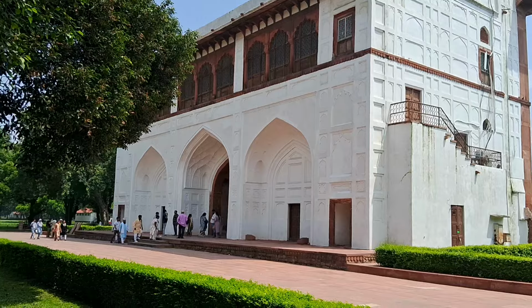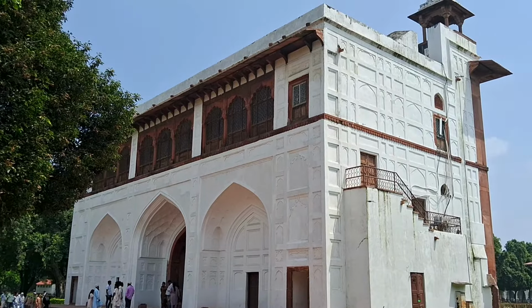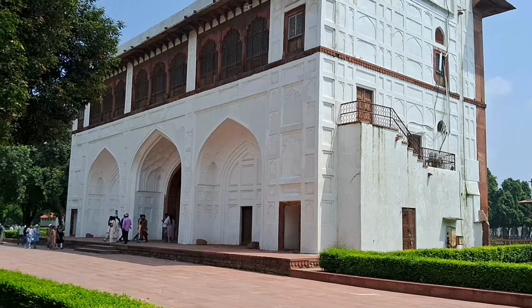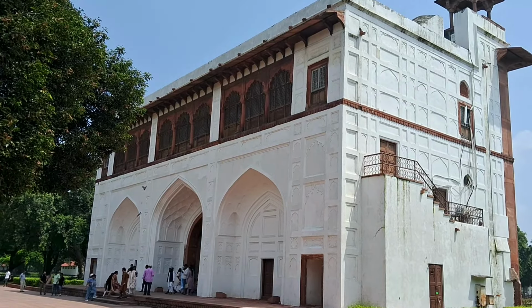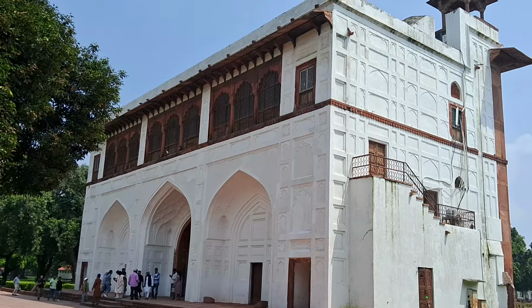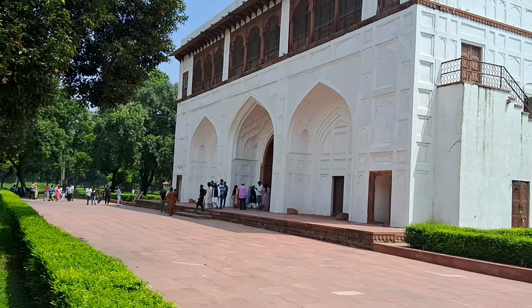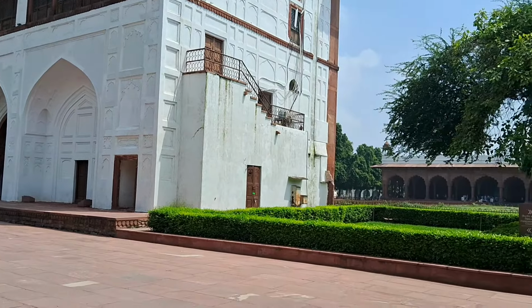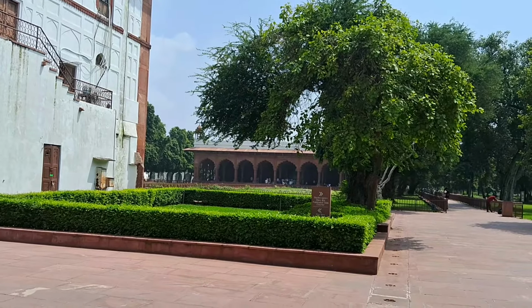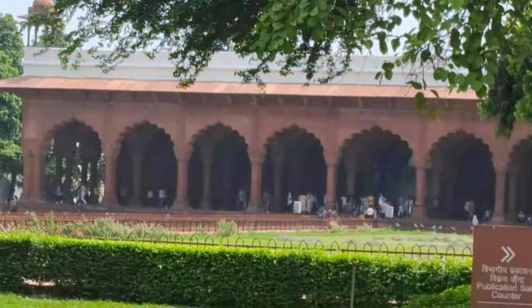And what we are looking at is called the Naubat Khana, or the drum house. So the musicians used to sit at the rooftop and play drums and other instruments whenever the king used to come to the fort, to welcome the king. And behind this Naubat Khana, in the distance, you see something called the Divan-i-Aam.